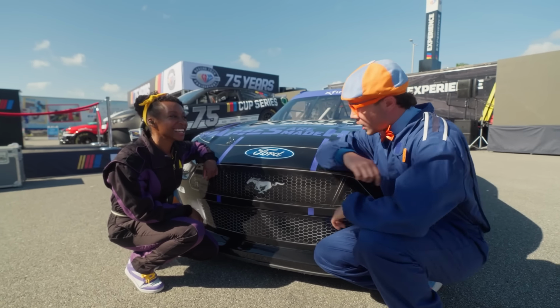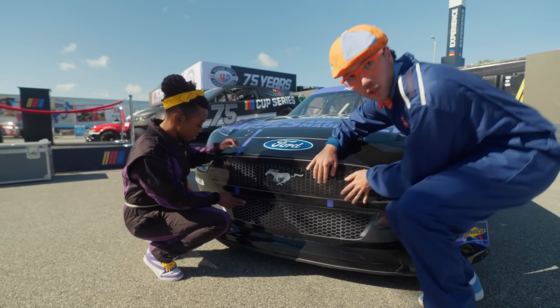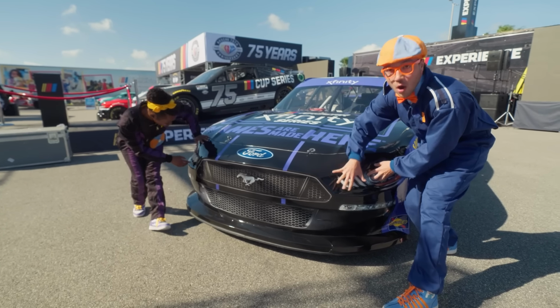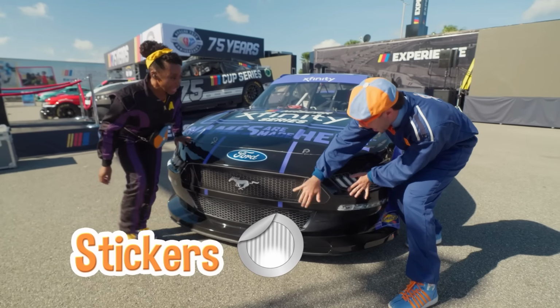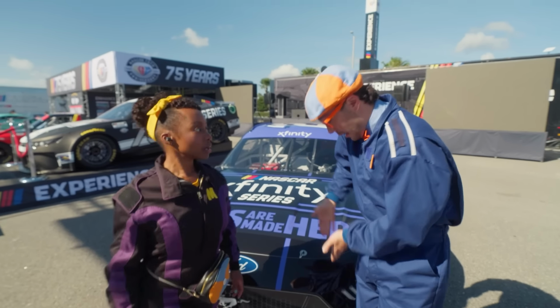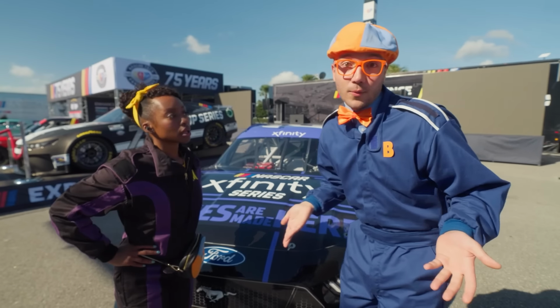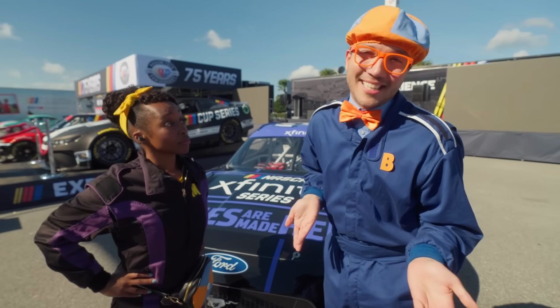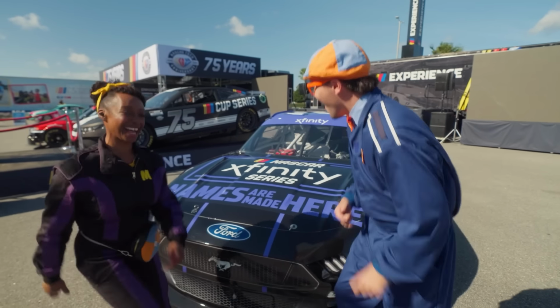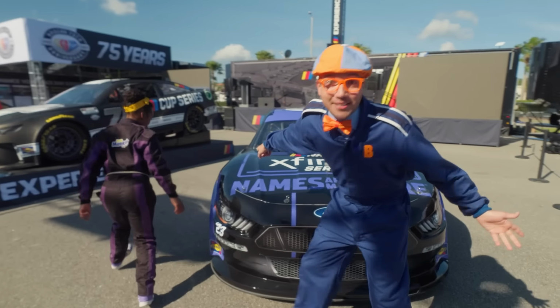Oh, but Meekah, do you notice something? Oh, look, this grill is a sticker, and these headlights are also stickers! Why? Well, they're stickers because the headlights could be made of glass, and you wouldn't want that if you're racing. It's a lot safer if it's just a sticker. Oh yeah, first things first. Safety first.